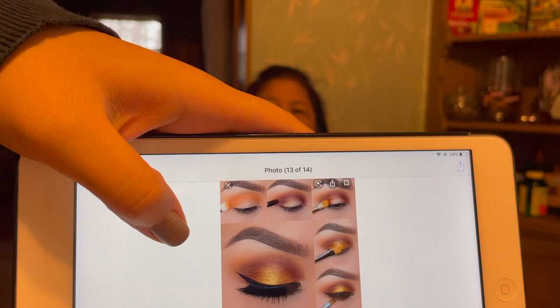I'm gonna do Western makeup on Mama. Western Union? Western style makeup. It's a surprise, but the audience can see. I'm gonna use this as a reference. Hand sanitizer.